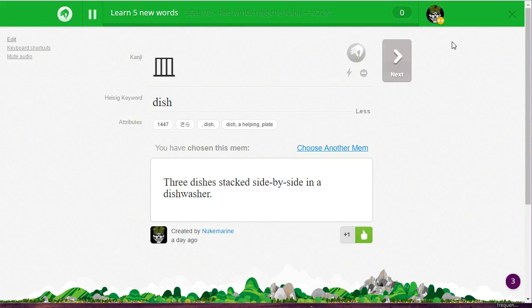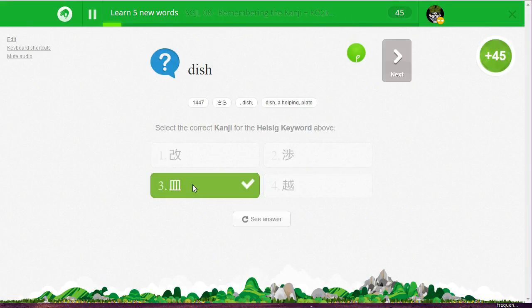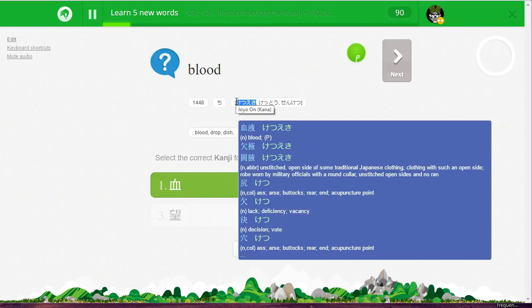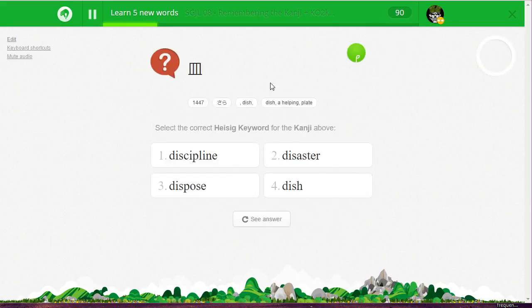Okay, so that's dish, sara. That's blood, chi, ketsu. Dish, sara. Blood, chi, ketseki. Alliance. Okay, and that's mei, right? Yeah, mei. It's also because of brightness. And that's nusumu, to steal. That's dish, or a plate.